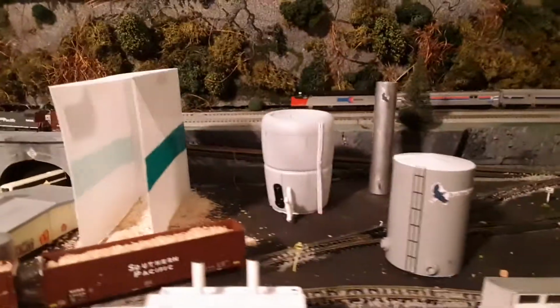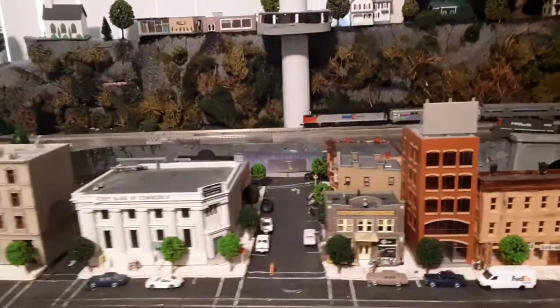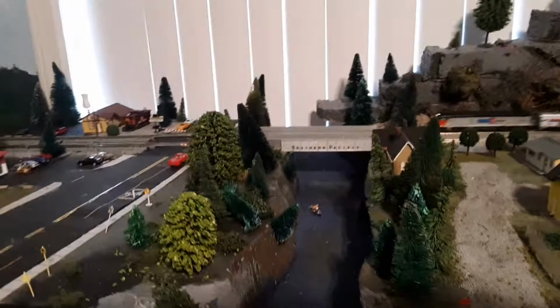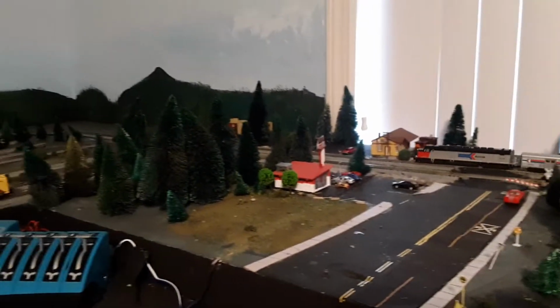Today, instead of focusing on trying to recreate some rail fan stuff I've seen in the past, I'm going to show you the layout, kind of a behind the scenes, and show you some of the ways I film. Maybe people have comments on how to do better. I know I can. Got a tripod for Christmas and that's helped a lot.